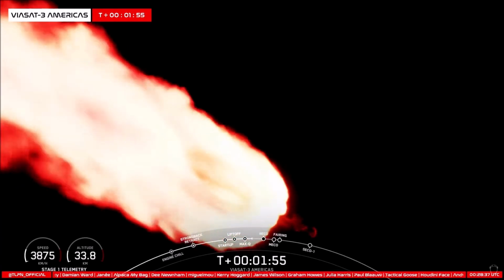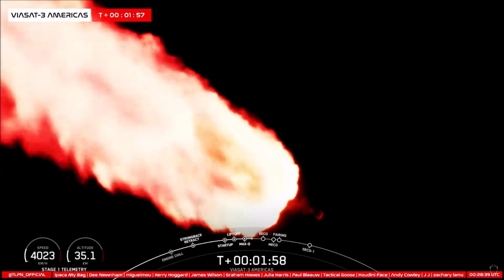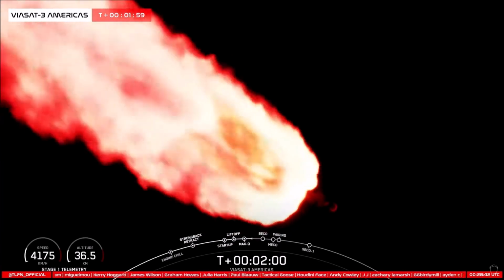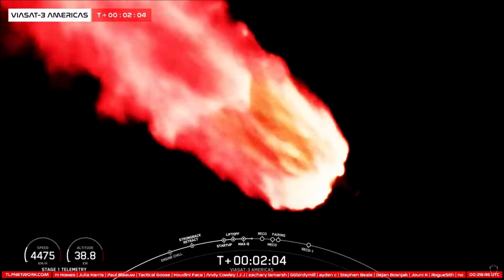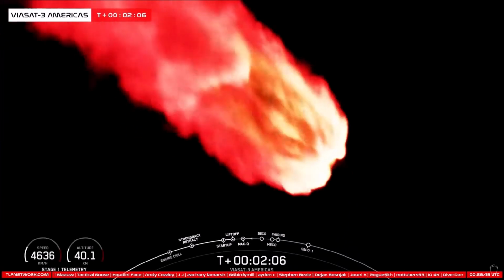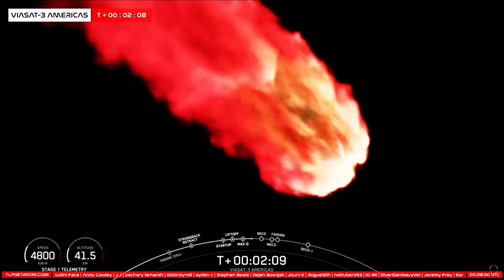And wow, that looks amazing on the screen. All three boosters burning bright there. Falcon Heavy is following a nominal trajectory. And good call out on trajectory.